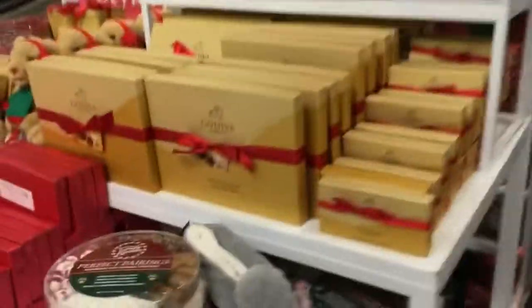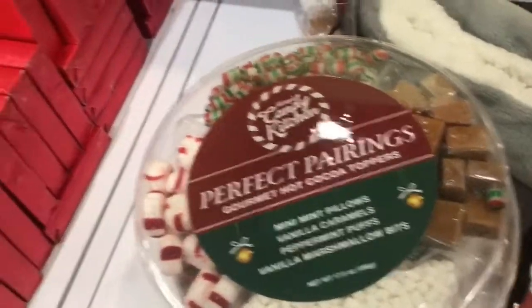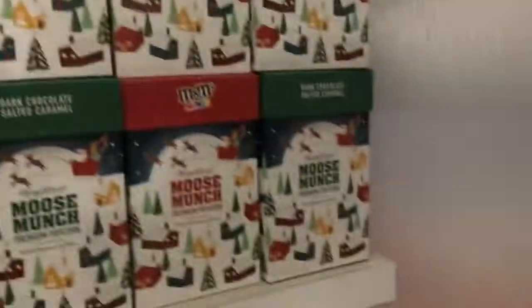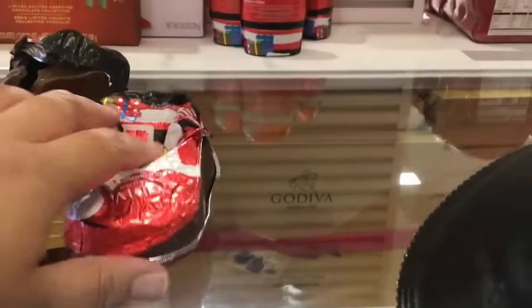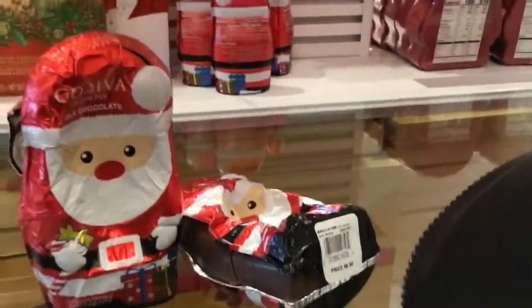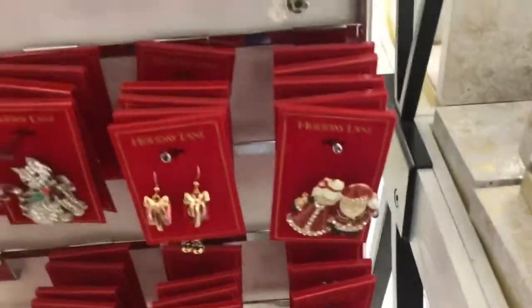Oh man, these look good. Kind of getting hungry right now. Wait, what's this? Perfect pair. Oh, look at the cute little teddy bear. Popcorn? I think they're popcorn. Oh no, someone opened their Santa chocolate. Aw, man. They look cool though, from Godiva. There's some more over there. Wow, just really pretty. Oh, look at this. Mrs. Claus and Santa Claus.